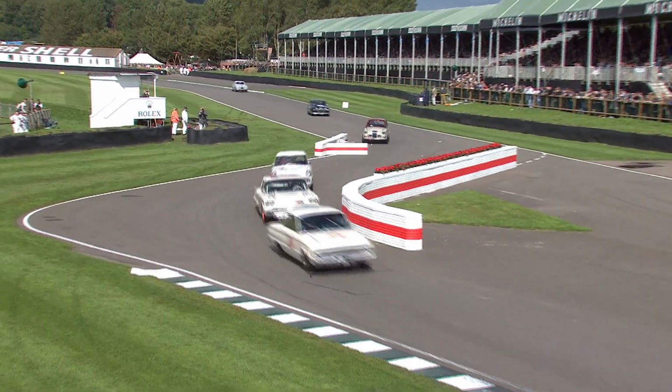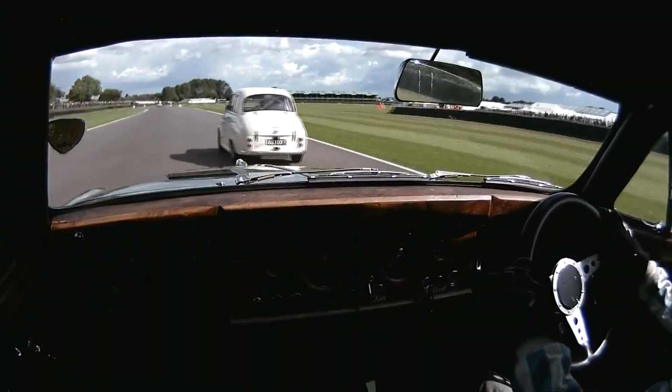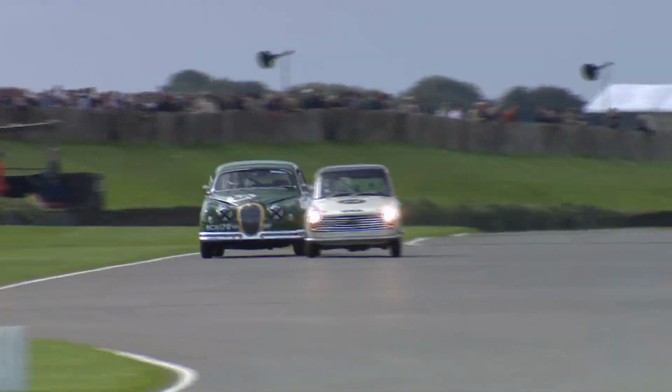And the big Thunderbird coming from the back, well, he removed part of the hoardings down at the chicane. That's Tom Christensen and the mighty Ford Thunderbird. Up front, however, it was busy, busy, busy. Woodcote, such a tricky corner.